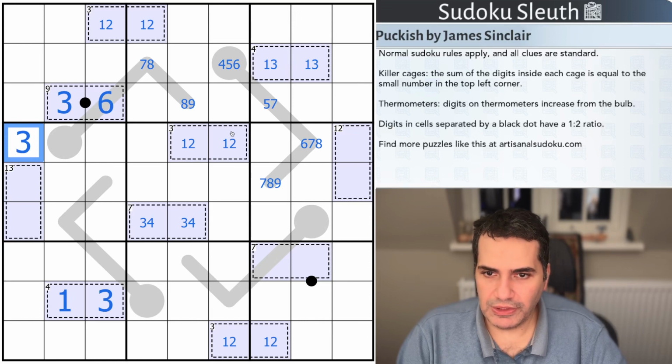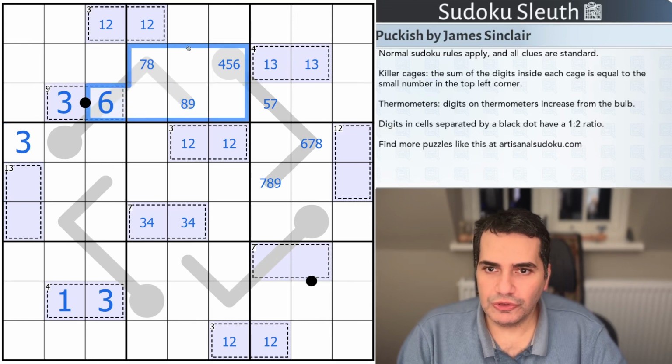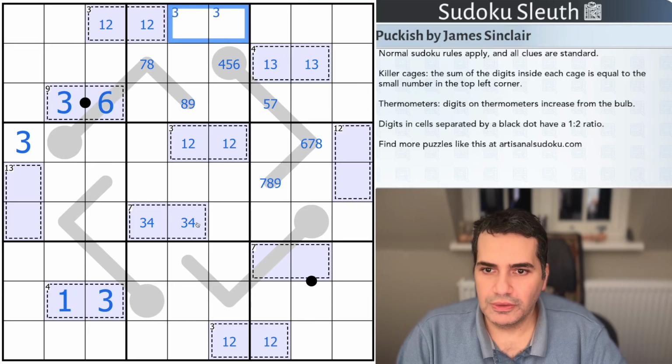I mean, I'm feeling very proud of myself, by the way, doing Sudoku as part of the solve. And the more I seem to do it, the easier these puzzles seem to get for me.